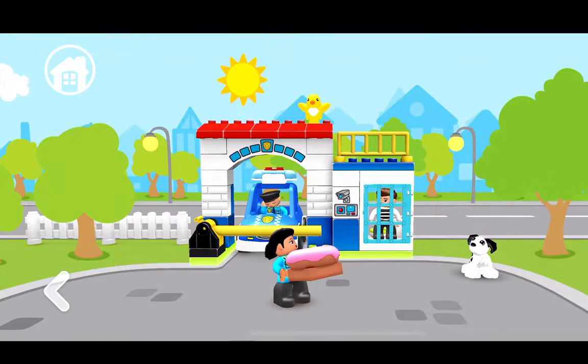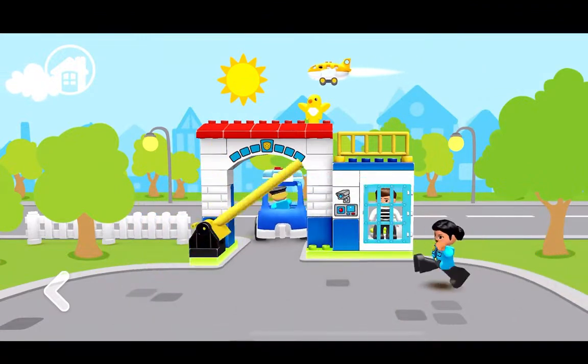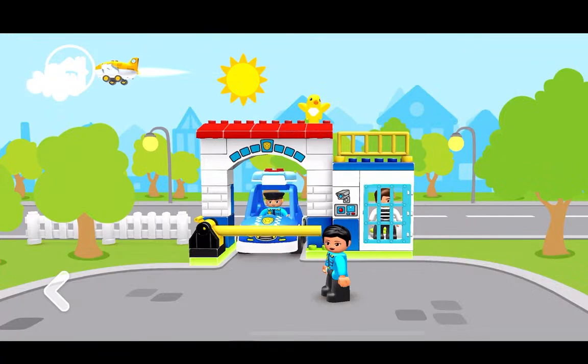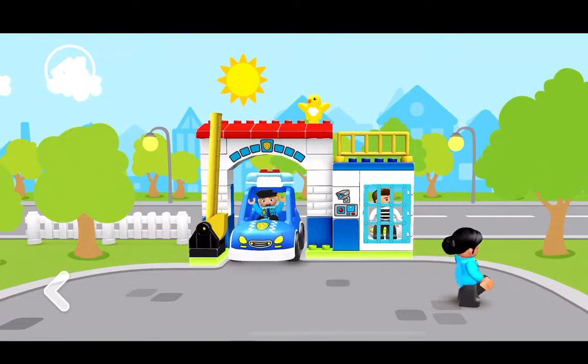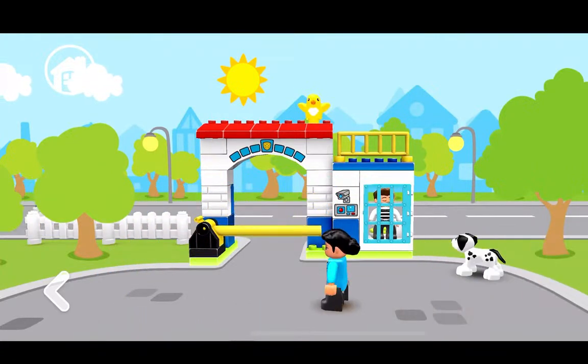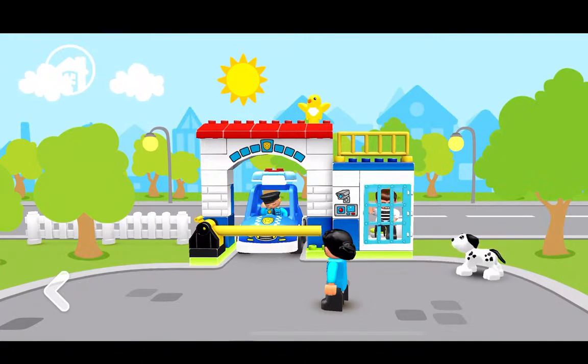Here we can have a police station. There is a police car here. And when a crime happens somewhere, the police get into it and quickly go there. Look. And there is also a cell in which the criminal is sitting. Look, a criminal.